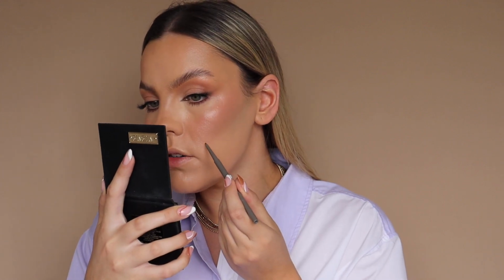I just use a brow pencil really. My favourite to do it is the Refi in shade medium. So I'll just go over any beauty marks that I have, any freckles, or I love doing this when you've got a spot.